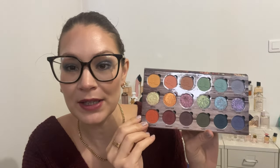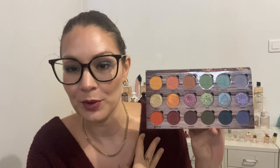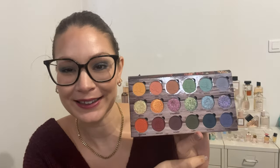So let me know which look was your favorite. Of course, these two probably would have gone with my shirt a little bit better than the blue looks that I ended with, but that's okay, life goes on. And I'm just happy with this.